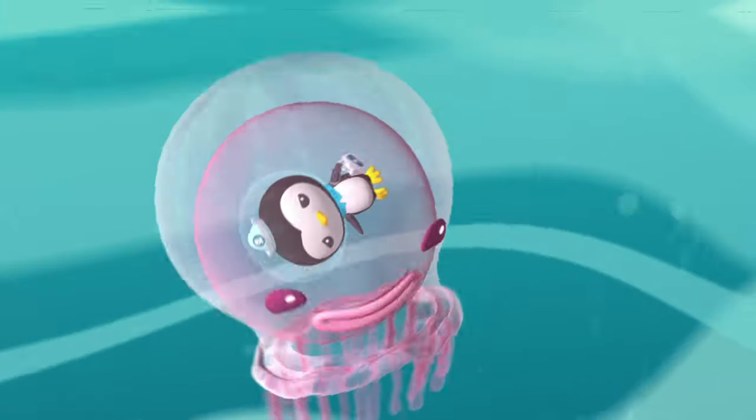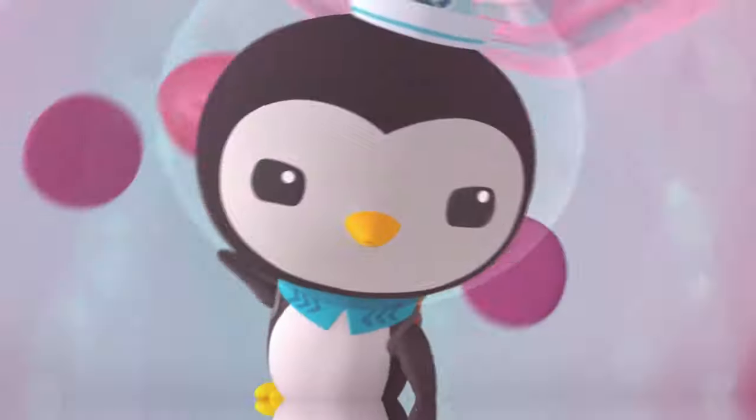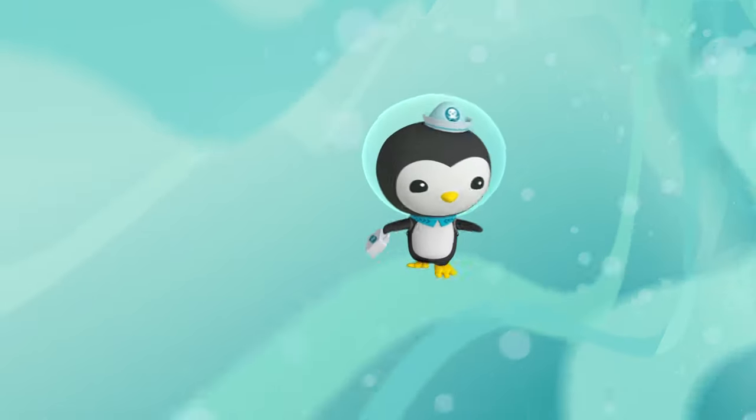Please, let me go. Jelly, go, go! Jelly, will you stop tickling me? We're trapped in a current and we're going to crash! Going to splash! I'm free!